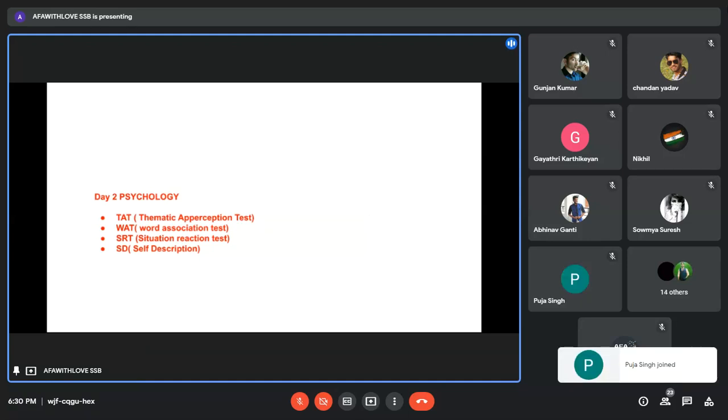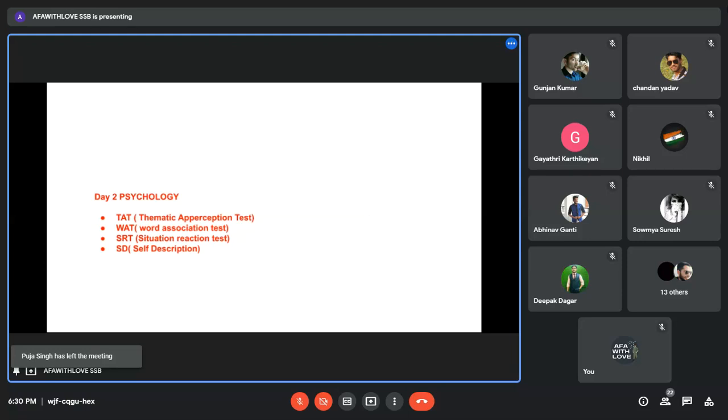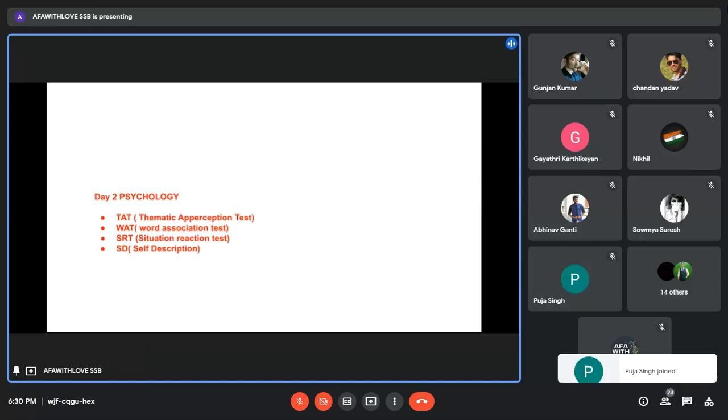In WAT, what is conducted is, you will again be seated in the same hall, and an image will be flashed in front of you. In that image there will be a word, some very simple words. Suppose speaker is there, or notes is there, or psychology is there. These are words whose meaning you know, and you just have to interlink that word with your mentality and find a good sentence.